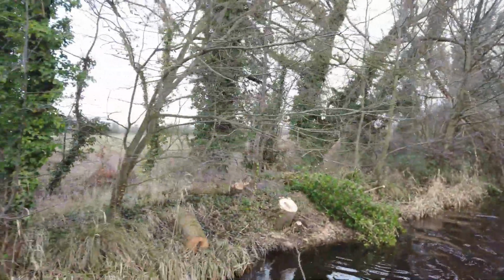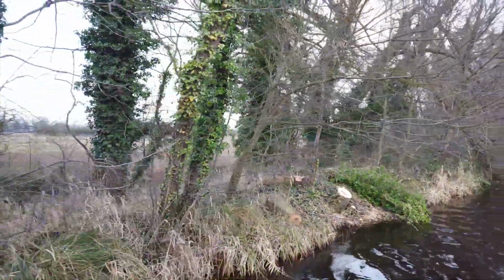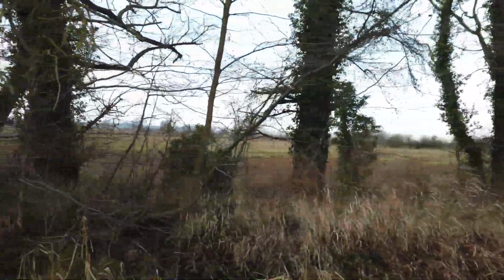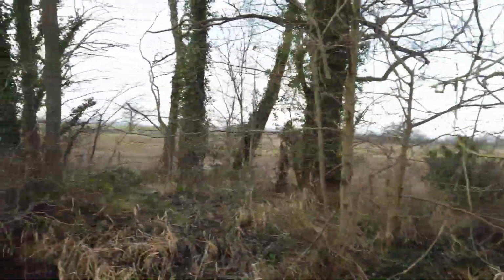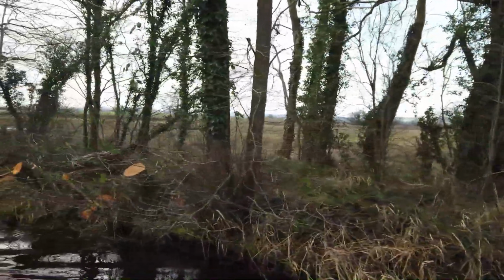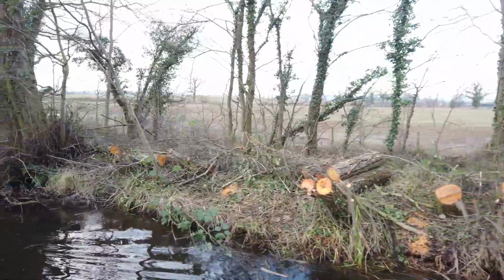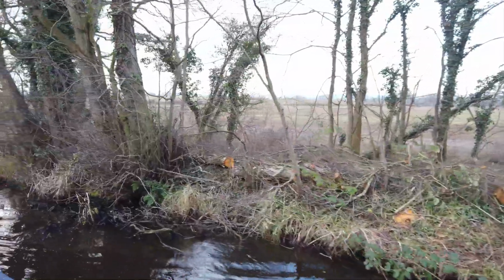Work been going on here, keep these hanging trees in order. There's quite a lot of branches in the canal though, but yeah, obviously a lot of these lean over, and once they go you can't get past. So cross that canal.